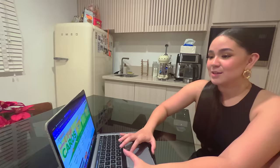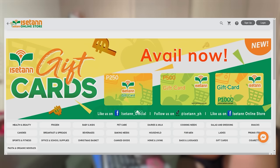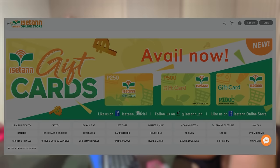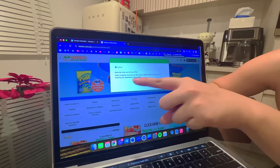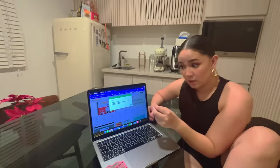kaya sobrang convenient. So the first thing you have to do is log in, or if wala pa kayong account, just sign up. It's really easy. You can sign up through your Facebook account, your Google email. Ayan. So, pagka-login nyo, ito yung makikita nyo agad. Merong notice na lalabas. Same day order cut-off is at 3 p.m. Ibig sabihin nun, pag before 3 p.m. kayo nag-order, dadating na on the same day yung orders nyo. Meron lang condition na if your order, yung total ng lahat, will weigh more than 25 kilos, pwedeng the next day mag-deliver or by chunk siya mag-deliver.